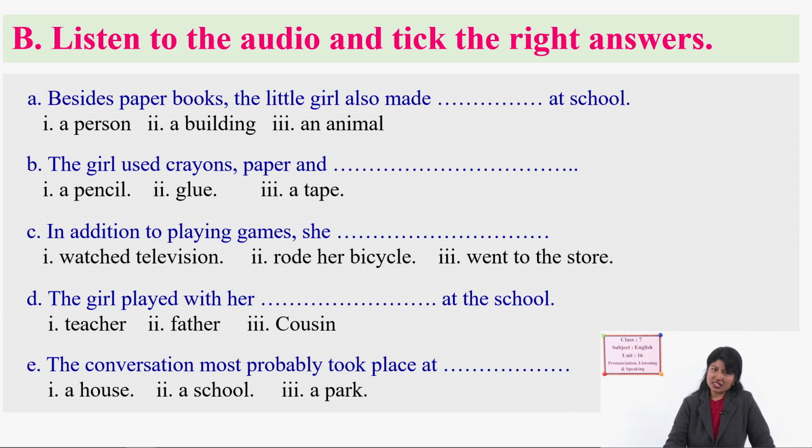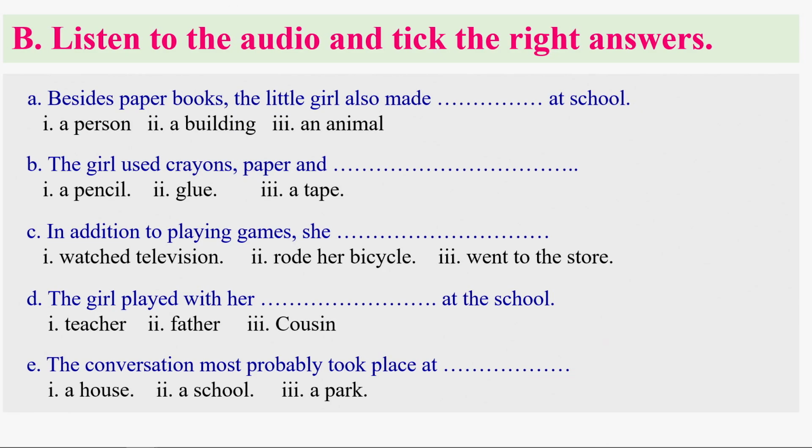Listen and complete it. Welcome home, Dad. Oh, Emily, how are you today? Fine. Good. And how was school today? Really fun. Good. And what did you do? We made books. You made books. Okay. And what else? We made paper kangaroos. You made paper kangaroos. Okay. And what did you need to make your paper kangaroos? What kind of supplies did you need? We used crayons, paper, glue, and we had to follow directions.